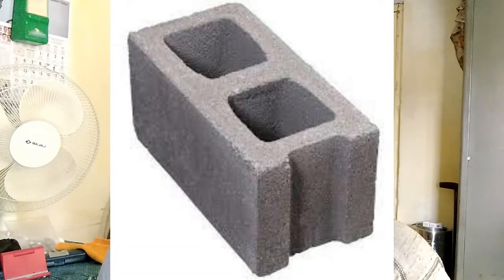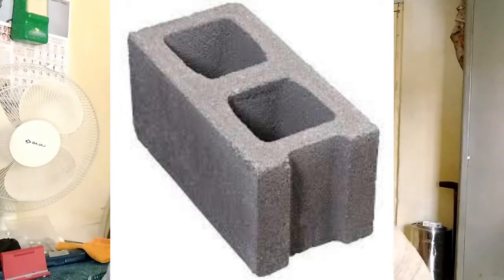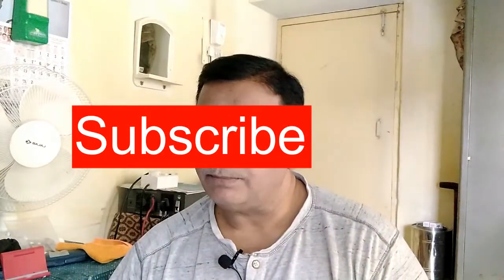So let us do the calculation. 15 bags, 15 into 50, that is 750 pieces of 6 inch blocks will be made. What is the best mix for concrete blocks? The standard mix for concrete blocks is 1:3:5. One part cement to 3 parts sand and 5 parts stone aggregate by volume. 1 part cement to 8 parts mixed aggregate is much the same thing.